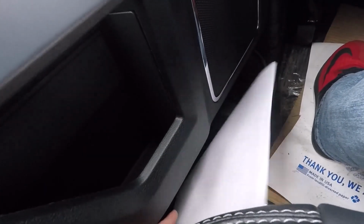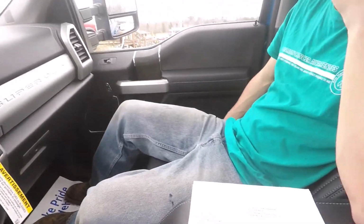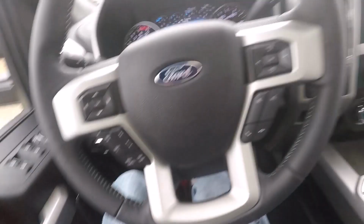Coming down here, there's more storage. Ford's also got super big storage down here, which is nice. 10-way power adjustable front seats here, I think. Yeah, Grant's got lumbar on his side. His is two-way. I have two-way. I think Ford needs to put four-way lumbar, but I'm kind of nitpicking.